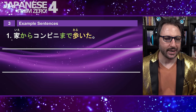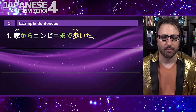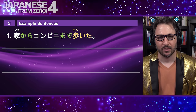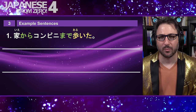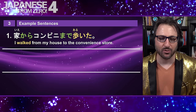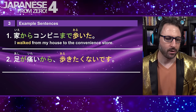家からコンビニまで歩いた。 Right? 家から, from home or from the house. コンビニまで, until the convenience store. 歩いた. Now, even though made translates as up until or until, a lot of times it's just going to be translated as to in this case. I walked from my house to the convenience store. Made is your final destination marker. Okay. All right. Next one.